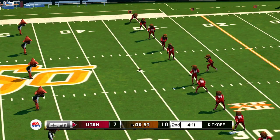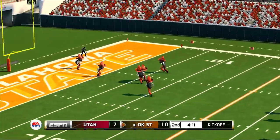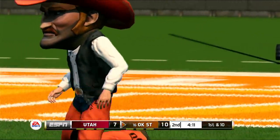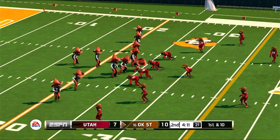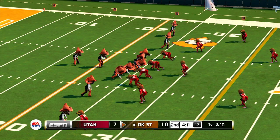Utah gets set to kick this one away. He just drills this one. This one's going to be down in the end zone for a touchback. Momentum swings have been fairly even. And with so little separation, this game can be drastically changed on just one or two plays. Oklahoma State has a three-point lead.